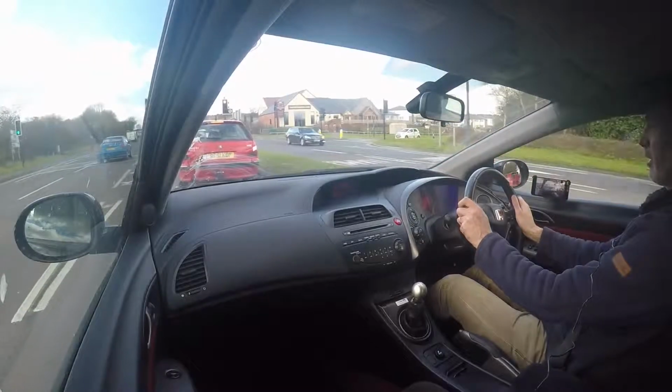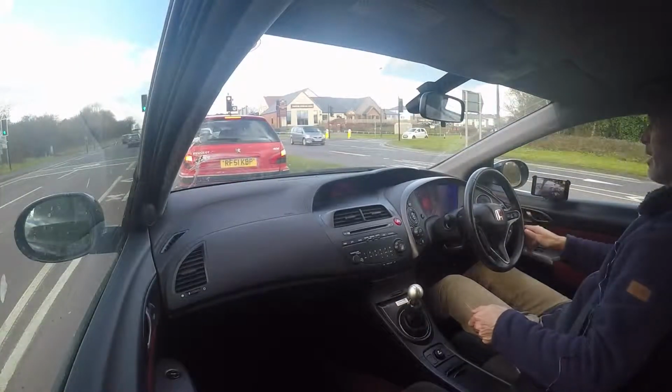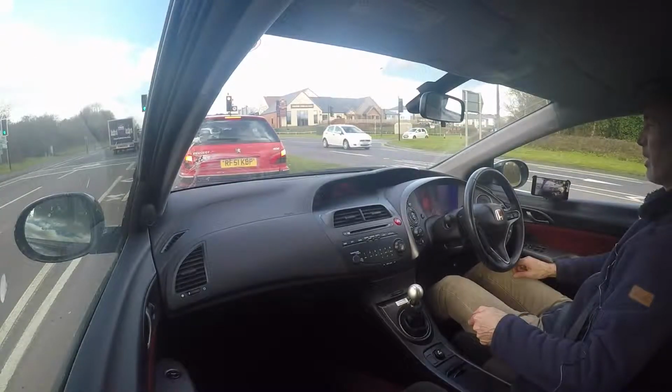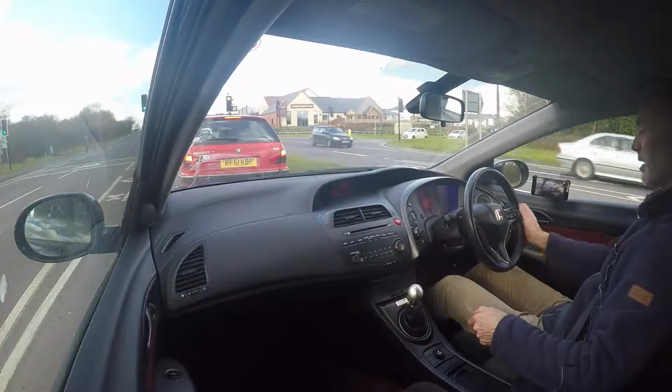Sometimes, again, on used cars of any type, you might find a little bit of wear in the track rods or in the little anti-roll bar links, which manifests itself in a bit of vibration or resonance through the steering. But there's nothing at all on it.